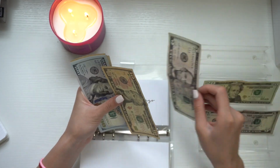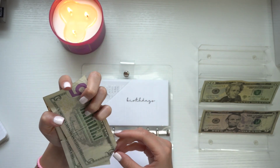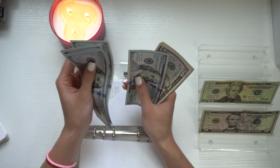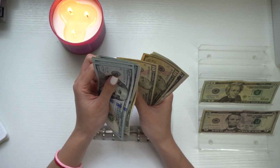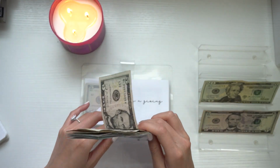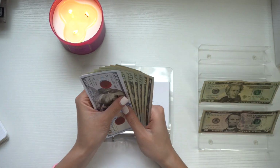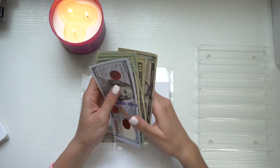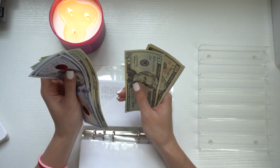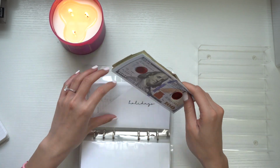Birthdays is getting $15. Now, birthdays has 100, 200, 300, 400, 500, 600, 700, 750, 770, 780, 790, 795, 800. $800 in birthdays. Then holidays, which is for Christmas. Now, holidays have 100, 200, 300, 20, 40, 60, 80, 400, 10, 15, 20, 25. $425 for Christmas.